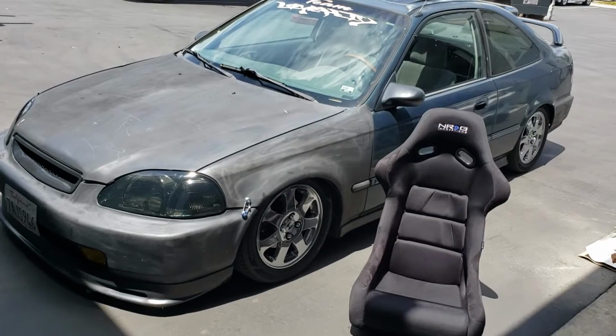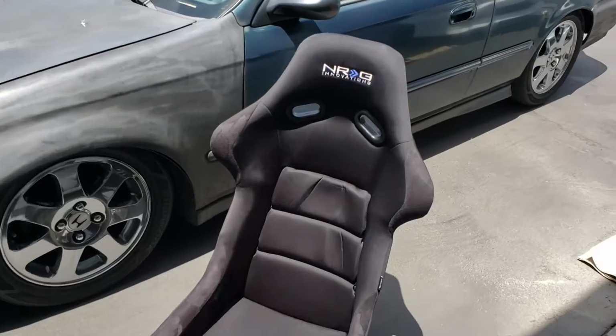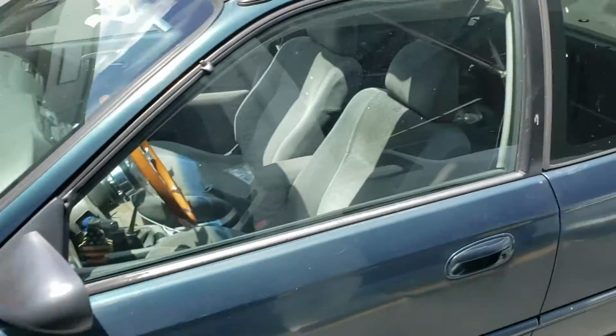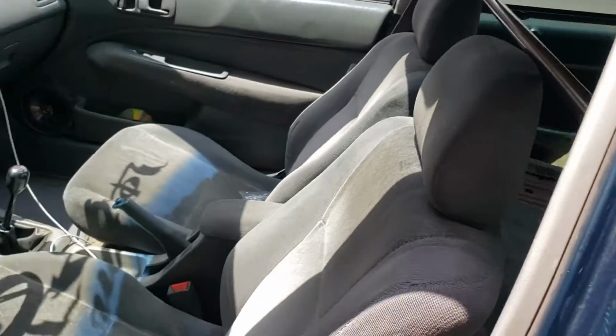So we got customer Civic here. We are going to be working on the interior side of it. We are going to be painting this car, but right now we're going to focus on the interior stuff. We're going to get some new NRG seats, and then we're going to slap in the harnesses, the harness bar, all this before and after.